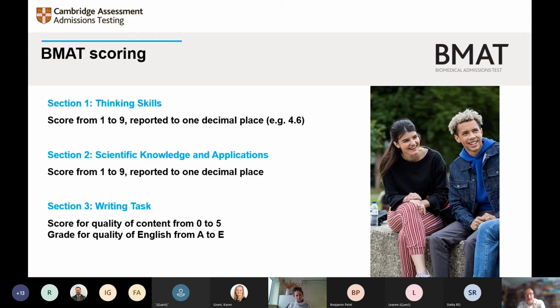For sections 1 and 2, you will get a score on the BMAT scale from 1 to 9. So the raw marks are converted to what we call a standardized score, and that's reported to 1 decimal place, for example 4.6, 5.3, etc. That's the same for section 1 and for section 2.